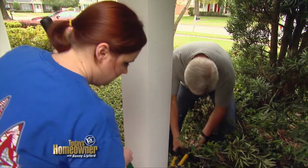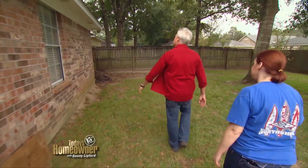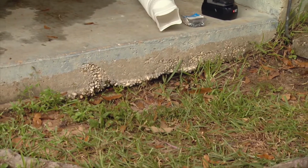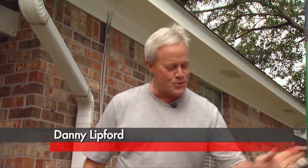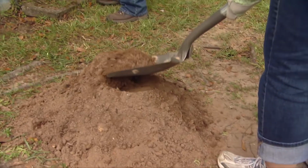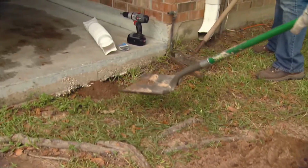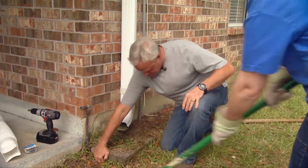And homeowner Melanie Robinson and I have moved to her backyard to deal with a drainage problem that's eroding the foundation of her patio. Well, Melanie, the fun part of all this, you get to play with all these nice toys. Awesome. So if you want to just feed that right in there. Okay. And I will get rid of this old splash block in here. This thing's been in here for a while. It's not doing much good at all right now.